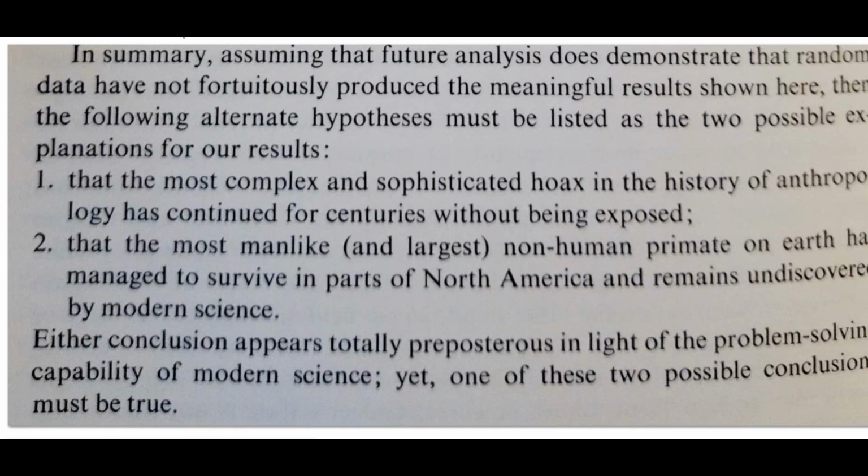So in summarizing this, the hypothesis is here. You have two options: that the most complex and sophisticated hoax in history of anthropology has continued for centuries without being exposed, or that the most man-like and largest non-human primate on Earth has managed to survive in parts of North America and remains undiscovered by modern science. To me, that's an interesting statement, because if you're going to say that, in a way, it's like the scientists are saying that it's either a hoax or it's real.